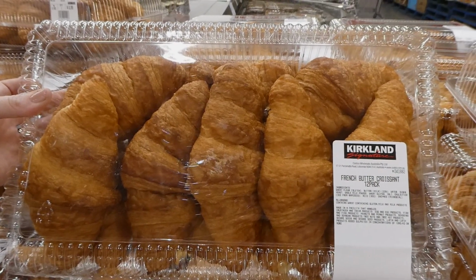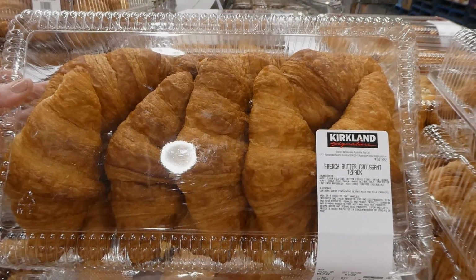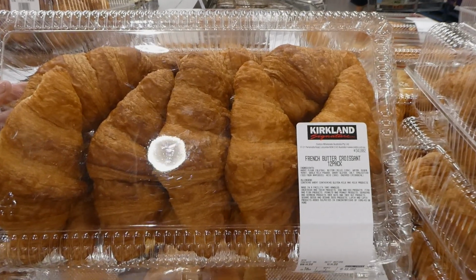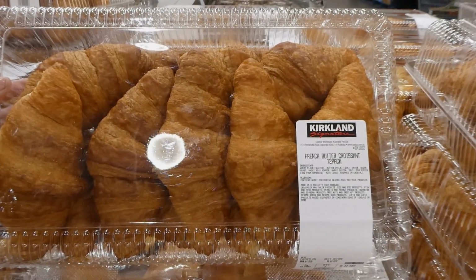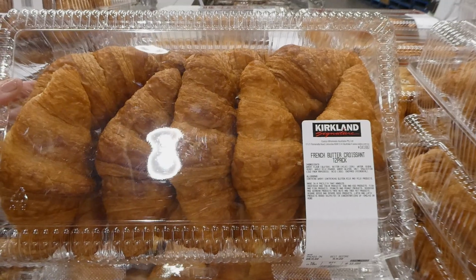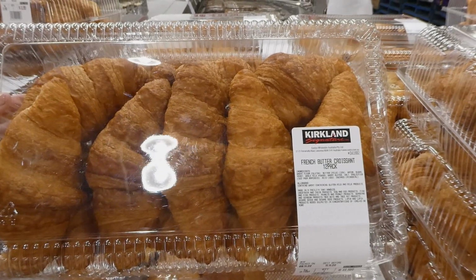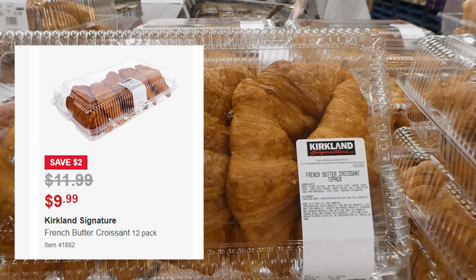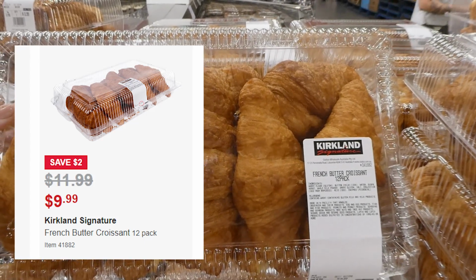Because I'm here the day before the sale starts, they haven't actually sent out the coupons yet, but I was able to gain access to them early. So the Kirkland Signature French Butter Croissants is a 12-packer included in the deal, and I will put the prices on the side of the screen because I don't have the prices yet, but I do have the products that are included in the Members Appreciation Savings Sale.